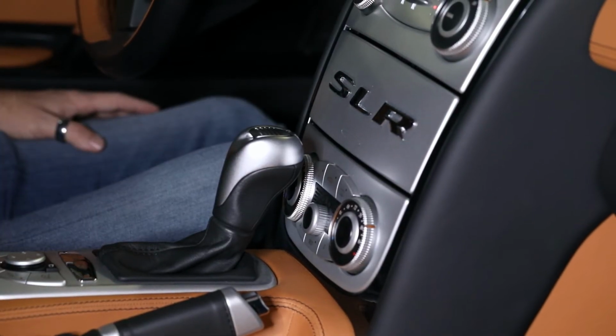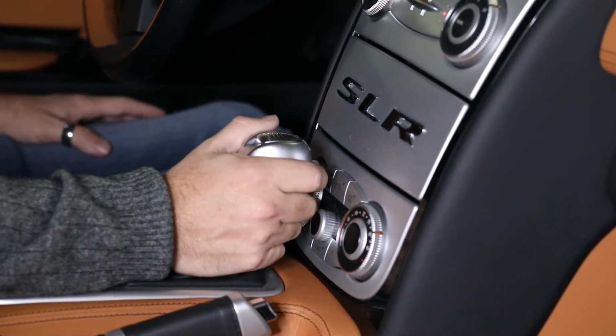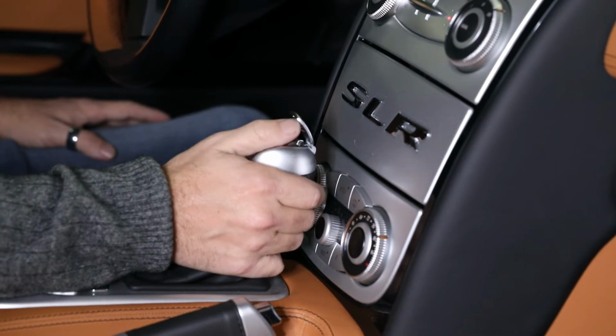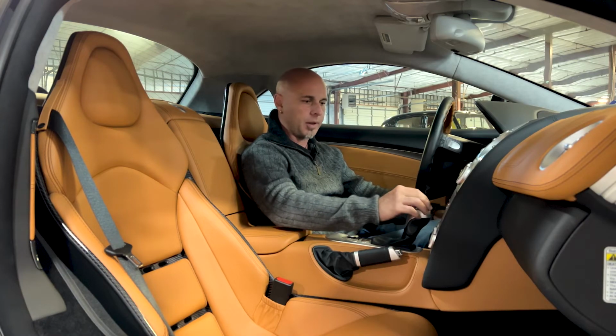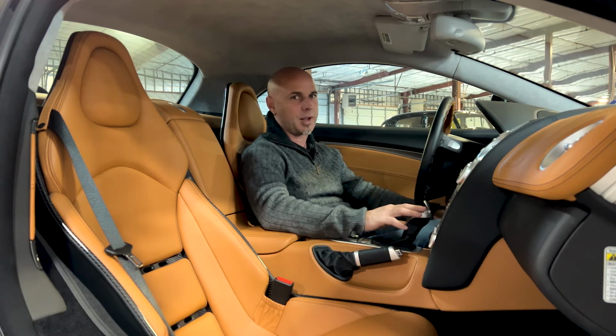The gear shift lever in this car is very bespoke to this car. It has similarities with the SL. It still has the start-stop button on the top of it, but it has this neat little flip-up cover that you don't find in any other Mercedes products, and it really makes it kind of feel like a fighter plane. It feels like a little safety switch that you flip up so you can actually access the start-stop button.